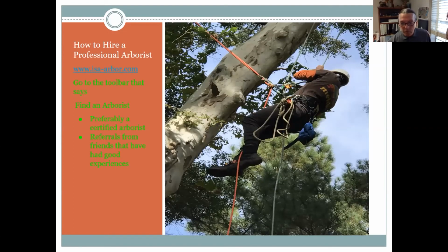How to hire a professional arborist. You go to www.isa-arbor.com, go to the toolbar that says find an arborist, and you type in your zip code, and it'll direct you to individuals that are certified arborists, and it'll give you their contact information from there.